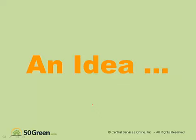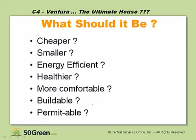So I'd like to propose this idea of what the ultimate home might be. And here's a couple of things I think we need to include. It's got to be cheaper. The number one question we get about green building is how expensive is it? Certainly nowadays with the crash in real estate prices, anybody building a house wants to make sure they have a very good value for it.